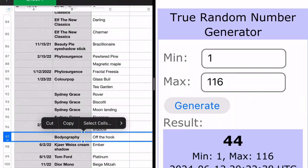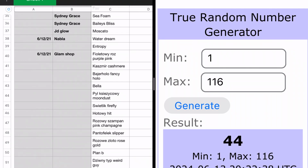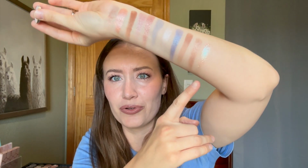We get the shade number 44. Ooh, that's another beautiful Glam Shop shadow. This is such a glorious top coat shade. This is the shade Moon Dust. And these are so hard to swatch, but hopefully you can see it on my finger, how it's mostly translucent, but it's kind of blue purple. So see how beautiful that is.